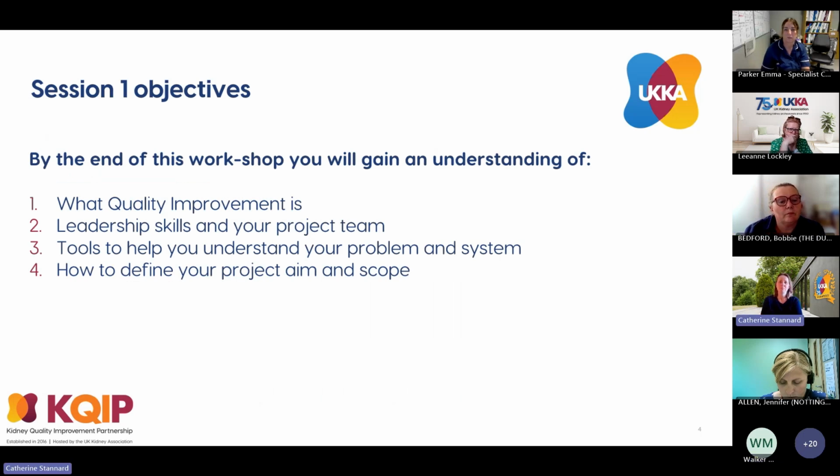Okay, so this session, we're going to be talking about preparing to lead QI. So that's all about motivating and engaging the right people to help you achieve your goals. And it's about understanding the system you're trying to change fully and from different perspectives before changing anything. And it's also about creating a really clear vision for what you're trying to achieve. And this foundation is the aim of today's session.